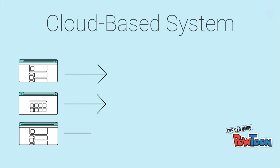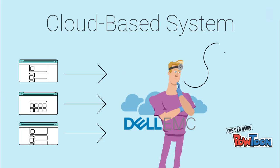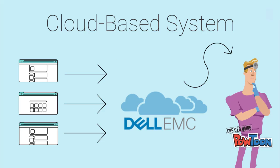The results of each patient's session will be reported and synced to a cloud base, so the doctor can monitor the progress of each patient using a mobile application connected to this cloud. This will make the sessions easier for both patients and doctor.